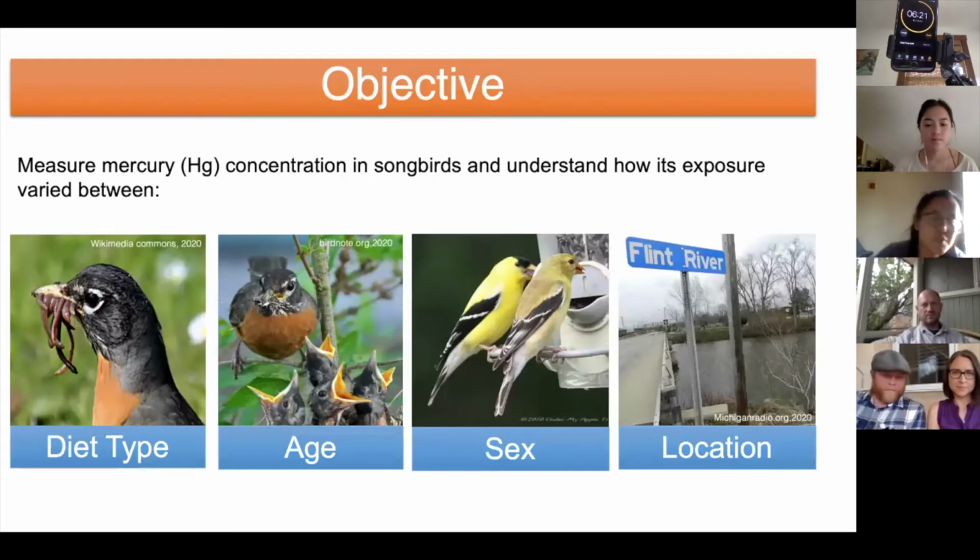So our main goal was to measure mercury levels in the feathers of songbirds and understand how it varied according to their dietary pattern, age, sex, their foraging habitat, as well as their proximity to emission sources.